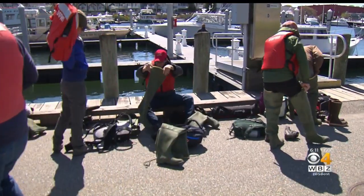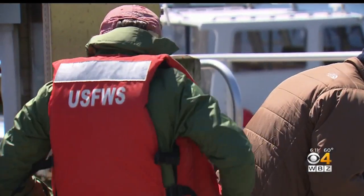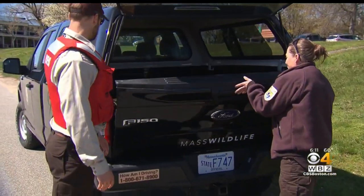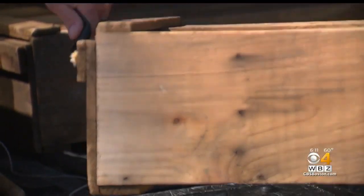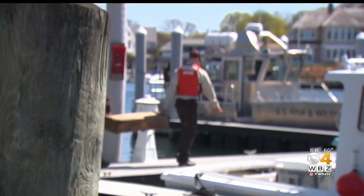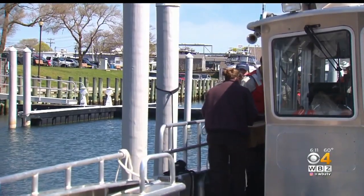On the first sunny day of a rainy spring, a group of scientists and journalists meet in Falmouth. They gear up with life jackets and waders and get ready to board a boat with precious cargo. We'll take the rabbits from the truck here and we'll move them out onto the boat. The rabbits held in these boxes are New England cottontails, the only species native to our area, a species that has been in serious decline. This mission seeks to change that.